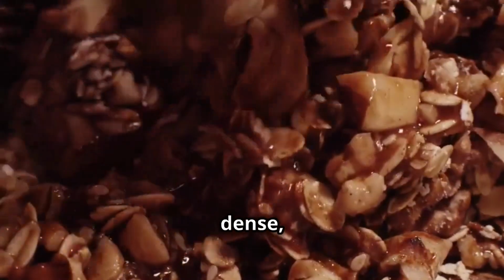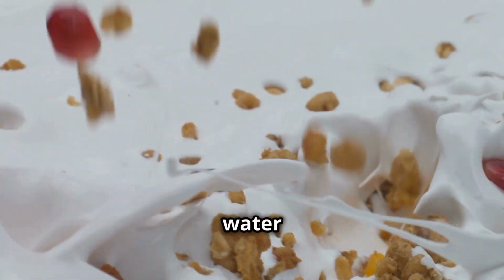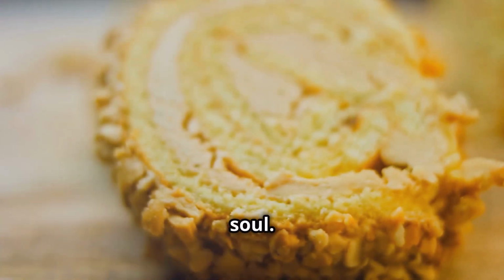Picture this: dense, hard-packed graham cracker-like squares that required an overnight soak in milk or water just to become edible. While it might not sound particularly appetizing by today's standards, Jackson's granola was a radical departure from the sugary processed foods of the time. It was a testament to his belief that food should nourish both body and soul.